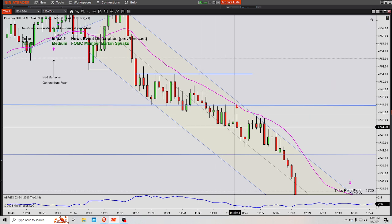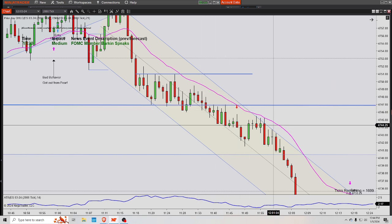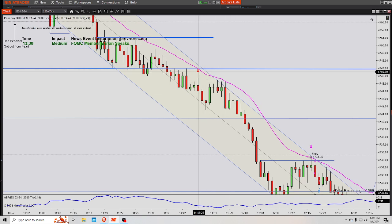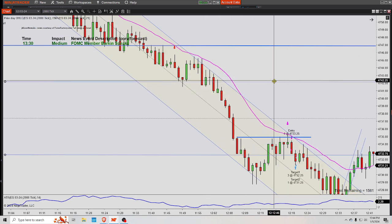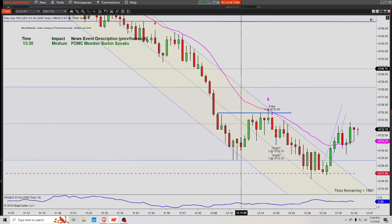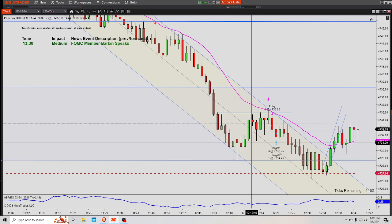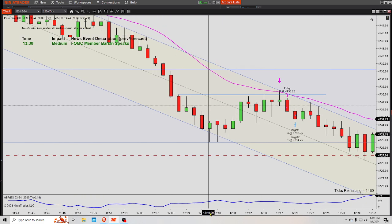You do have a first entry long, second entry long failure, but this is just marked so I can go over it and see if that was a correct one when Mac posts his video. Then it sells off again after chopping around, kind of in a downward spiral, and this is where I take my second trade.